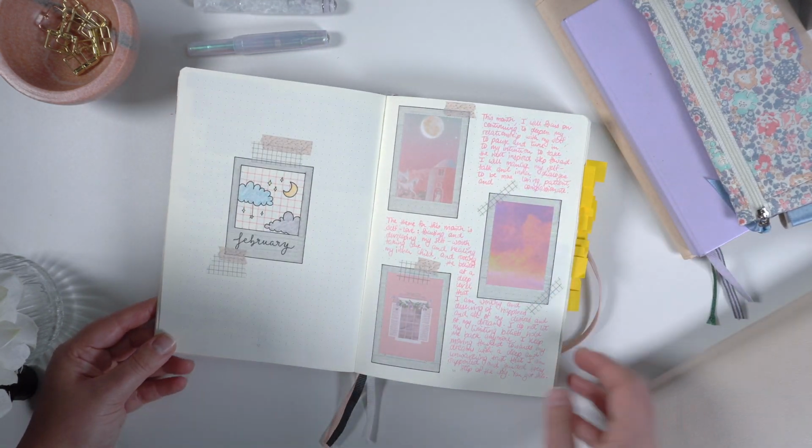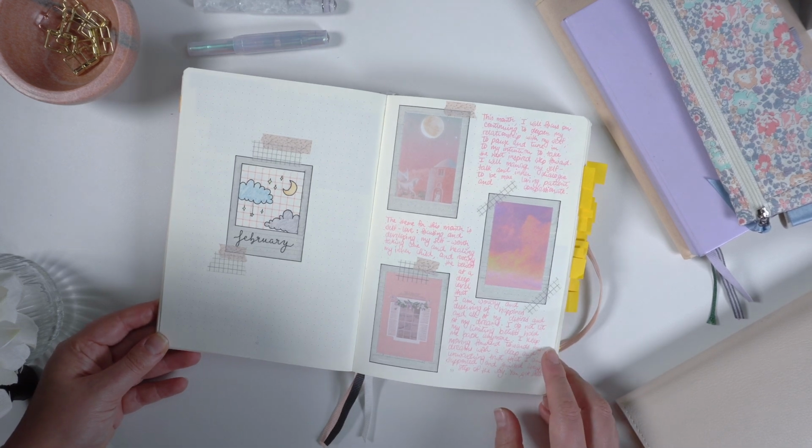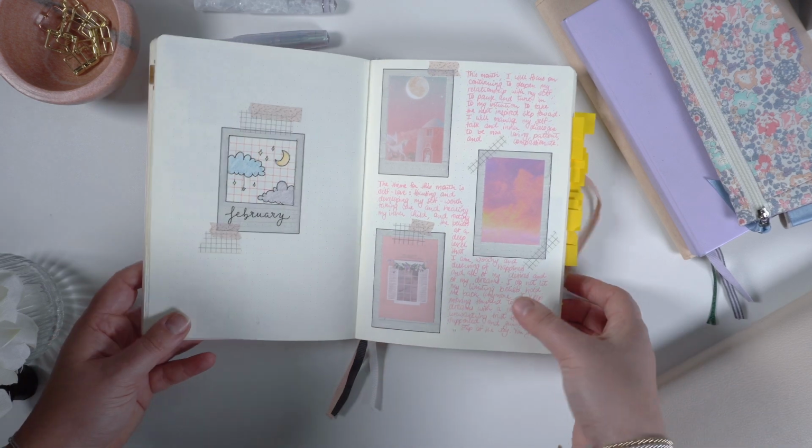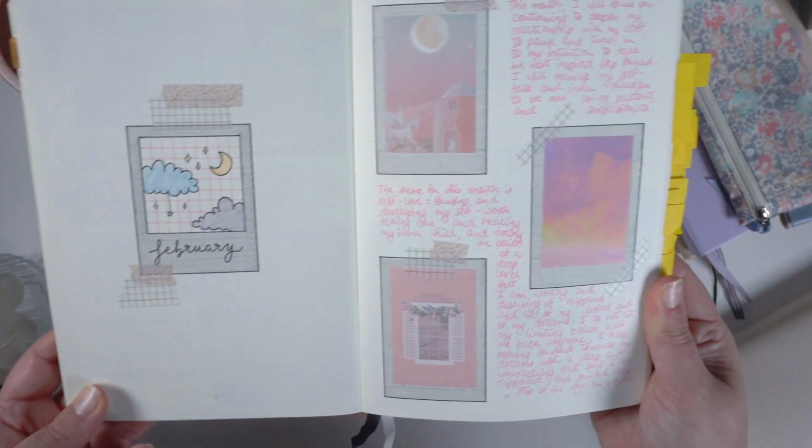Love how this page turned out. I don't know why I'm obsessed with it. I think it's firstly the color of the ink, but also drawing this out and adding these. I think I just did a really good job at theming out this page. So I love how this turned out.